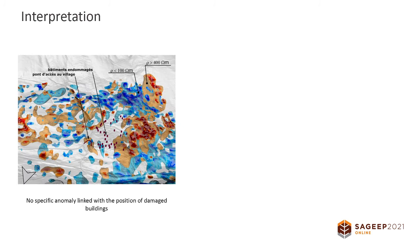So to start the interpretation, we plotted a threshold of resistivity. In blue on this map, you have the resistivity lower than 100 ohm-meter, and in red higher than 400 ohm-meter. We also located all the damaged buildings in dark red here, and we see no specific anomaly, resistive or conductive, linked with the position of damaged buildings.